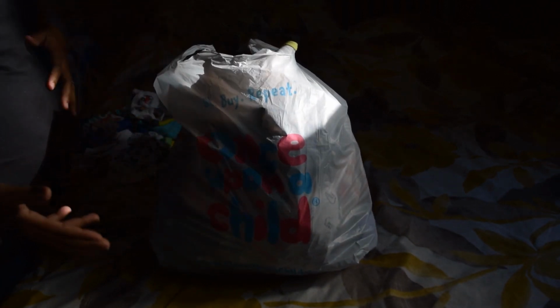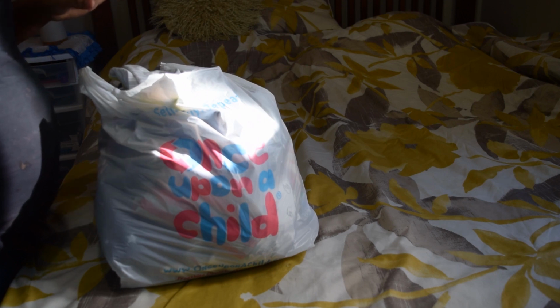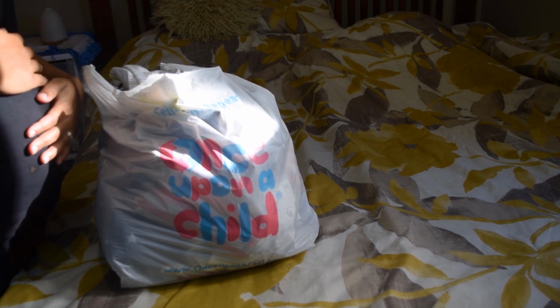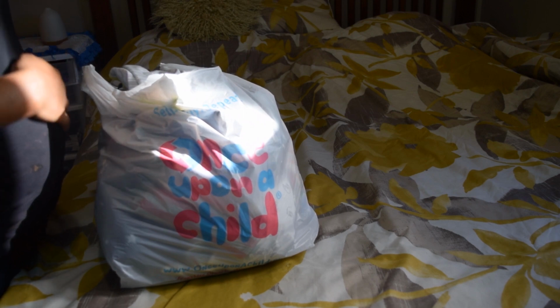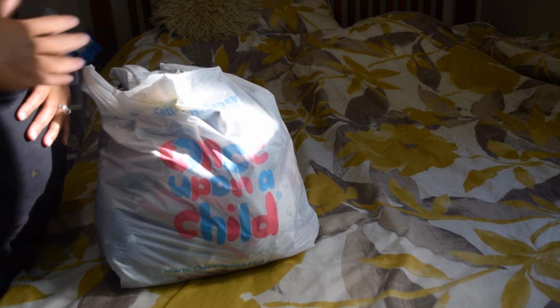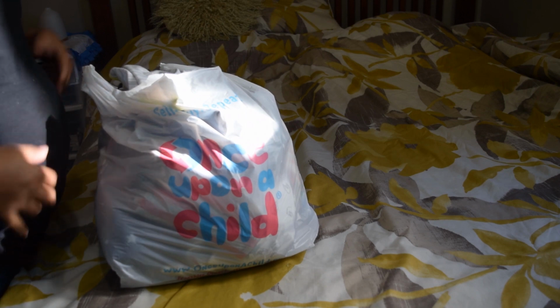Once Upon a Child is sell, buy, repeat. You know me already, I have no problem buying new stuff once they're in good condition, they look good, and they're at a good price too. They had a sale going on today. They had some racks right outside, and everything on those racks was $1, it didn't matter what it was. And inside they have onesies, 10 for $10. So if you pick 10 onesies, you get them for $10 basically.